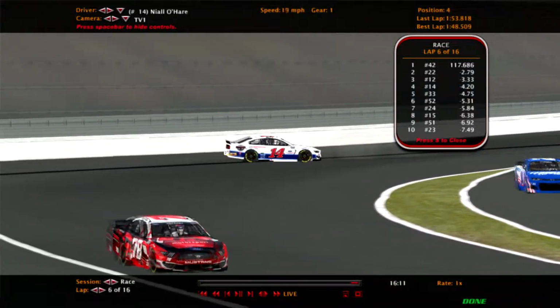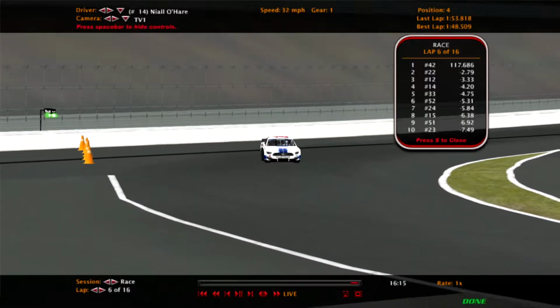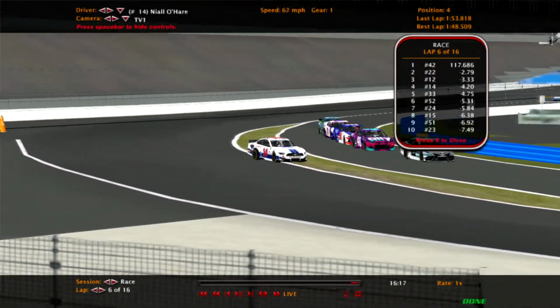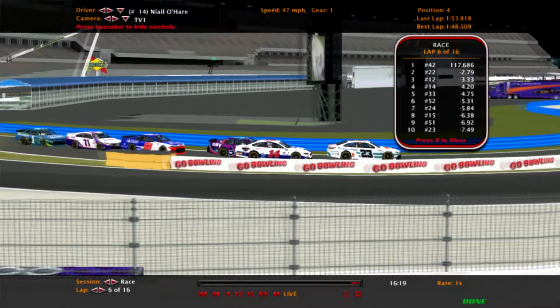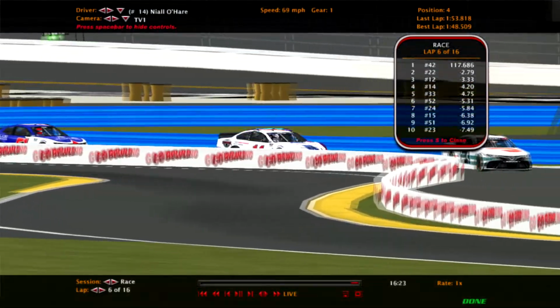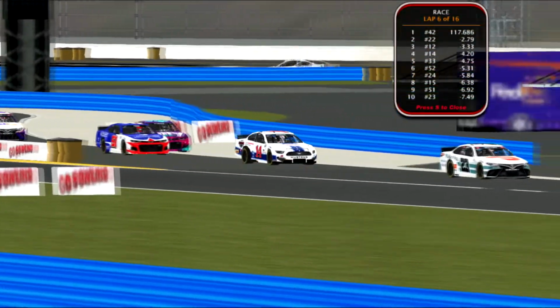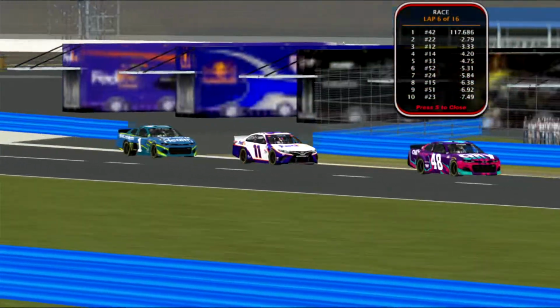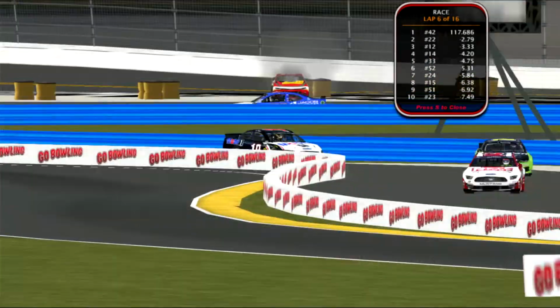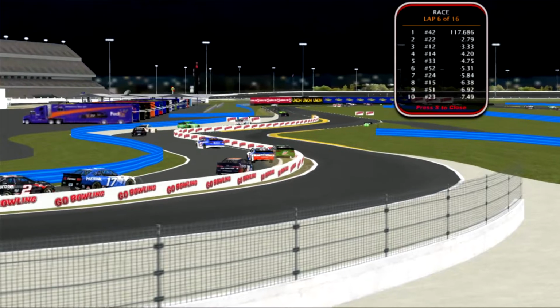Oh, Niall O'Hare is around. Oh, Niall O'Hare got hit from behind by the 5 of John Andrews off pit road. Oh, costly mistake, and now he's getting hit by the 48 of Allison Rain. And now they're trying to hang on. Allison Rain's trying to get out of pit road. Oh, wow, that is insane. Oh my gosh, that is just insane.